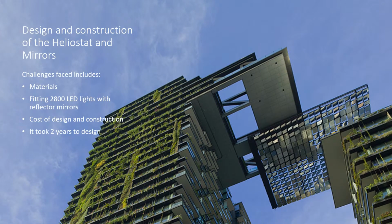Design and construction of the Heliostat and Mirror. The most unusual and innovative feature of the One Central Park project is the Heliostat. A requirement of the master plan was to prevent the building from blocking sunlight from the parkland area. The 110-ton Heliostat reflects light in the West Tower and directs it down through the atrium and into some of the retail portion. The innovation here included the use of a green tray building maintenance unit for reflecting, which negated the need for more temporary access solutions.